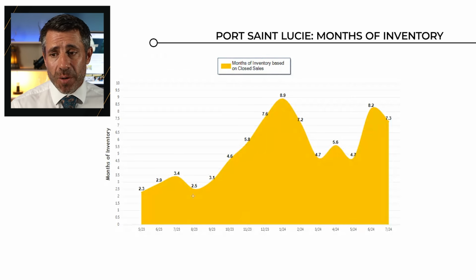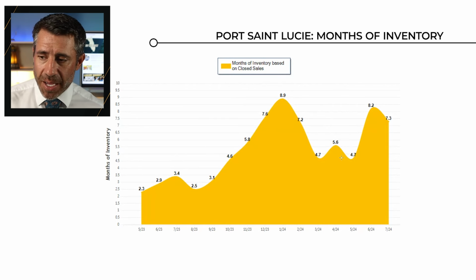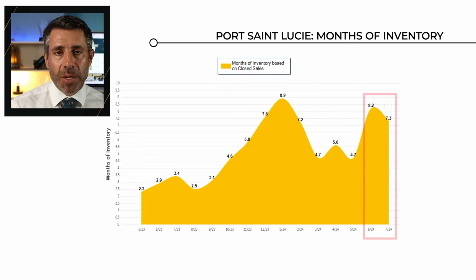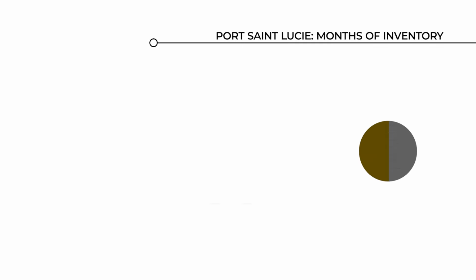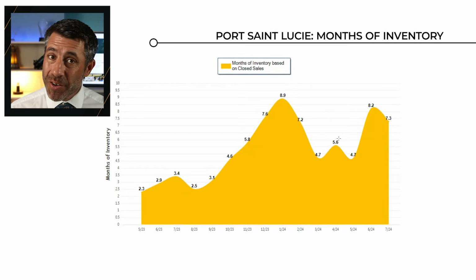But it is kind of alarming, and what we can see here as a general trend, into the end of first quarter and into second quarter, we certainly saw a mildly neutral market. That being said, it spiked back up in June and July. It did come down a little bit in July, which is good. So overall, you are in a buyer's market in that condo, villa, townhome under 500,000.